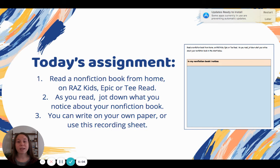Remember, read a nonfiction book today. Don't read a book that's fiction and tells a story. Read a nonfiction book about something that is true and real that's going to teach you new information.